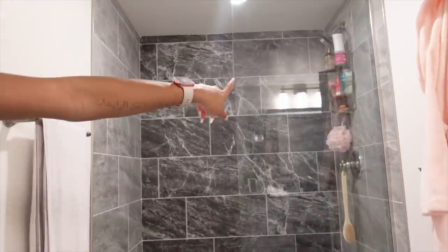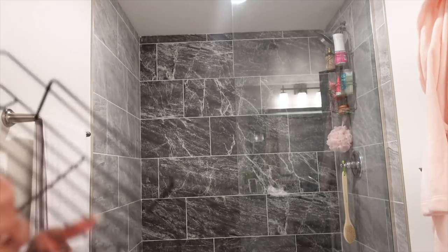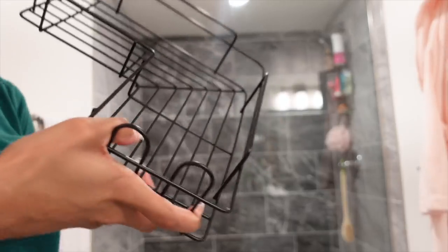Because I plan on getting a different shower head, but I still want that shower space up there, and it'll be just too crammed with everything up there. So I'm going to put these in the back.